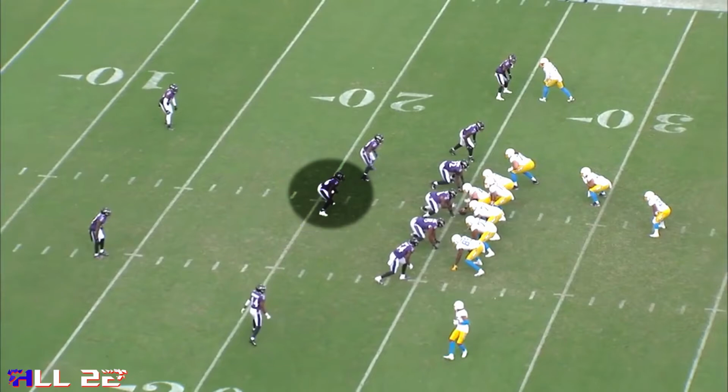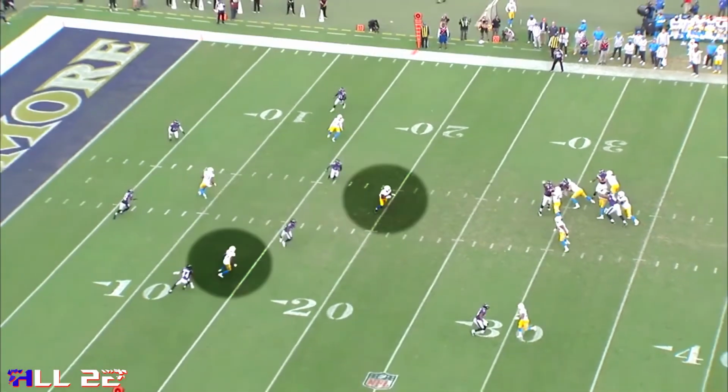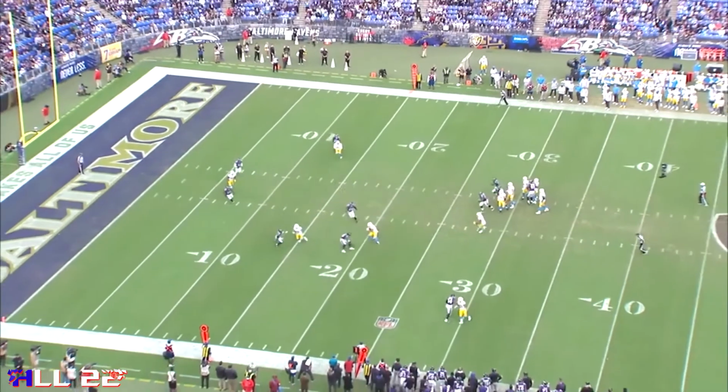Here, he's going to have multiple receivers. One receiver, the tight end, runs through his zone. Bynes is great at opening up and getting his eyes on the outside receiver, and that is a definite weakness for our young inside linebackers.